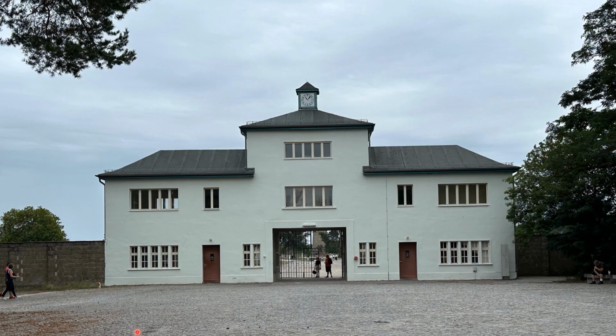Sachsenhausen concentration camp was built in 1936. In the 9 years it was in operation, over 200,000 prisoners passed through its gate. This building is known as Tower A. It consists of a watchtower above and the main gate to the prisoners' camp below.